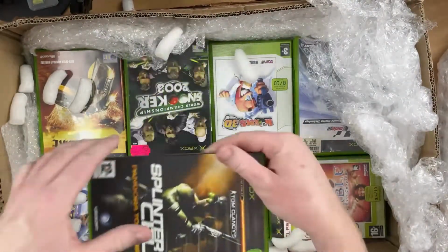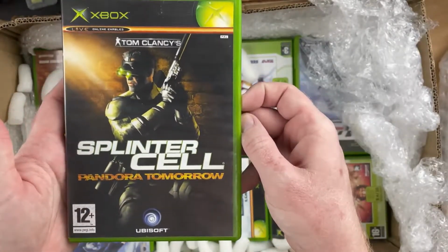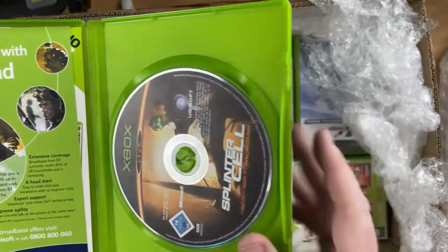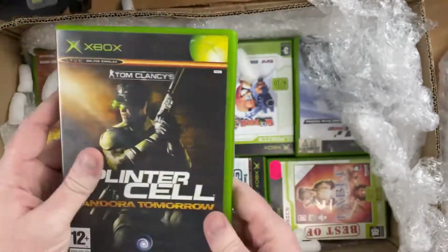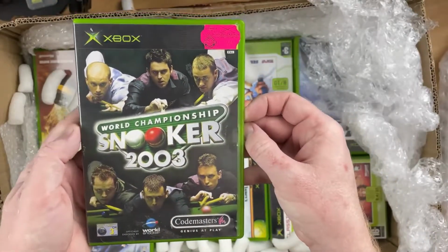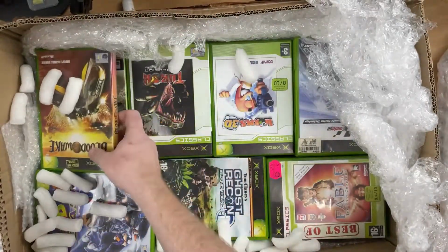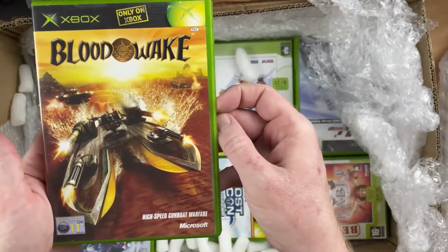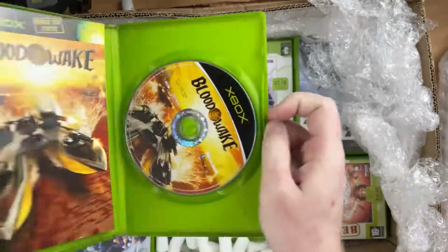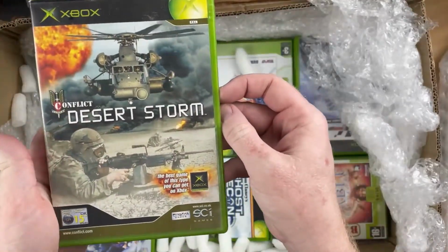I am so impressed with this lot, I will admit. Really, really impressed. We've got Splinter Cell, Pandora Tomorrow. No manual in that one, just the extras. But even still, we've got World Snooker Championship 2003. Bloodwake, High Speed Gunboat Warfare. Then we've got Conflict Desert Storm.